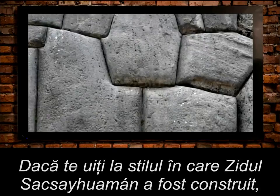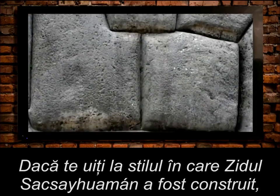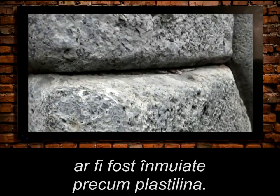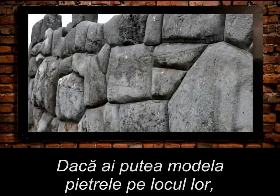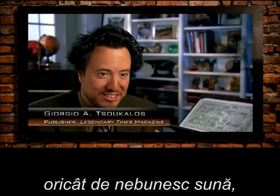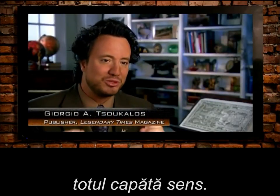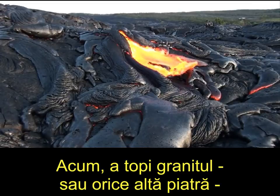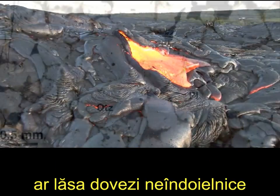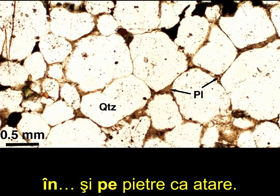There are signs in many of these stones that show very large amounts of thermal heat have been applied to mold the stones in such a way that they fit perfectly. And so it really does raise a lot of questions. If you look at the style the Sacsayhuaman wall was built, the blocks look as if they've been molded like putty. If you can mold stone into place, then all of a sudden, as crazy as this sounds, it makes more sense.